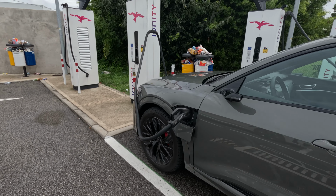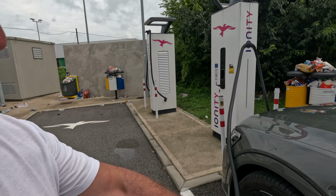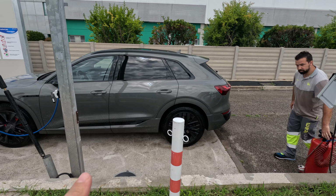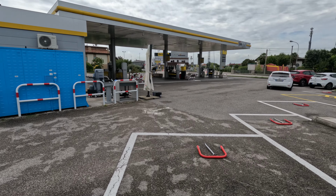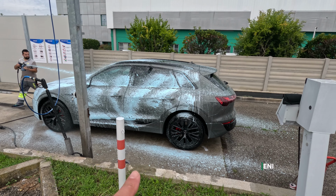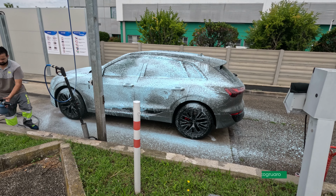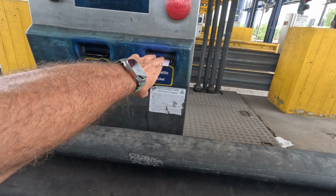So charging here in Portogruaro again with Ionity, and still this plug and charge is not working. I need to check this with my dealer in Lucerne. Need to check why this plug and charge is not working. But cool, eh? Cleaning up the car before we drive to Zurich. Italy, like always, like this.